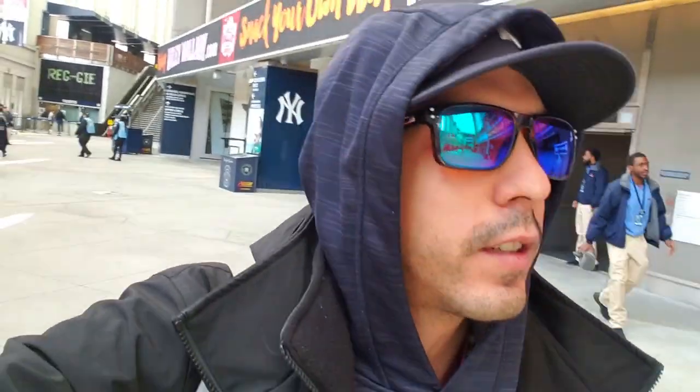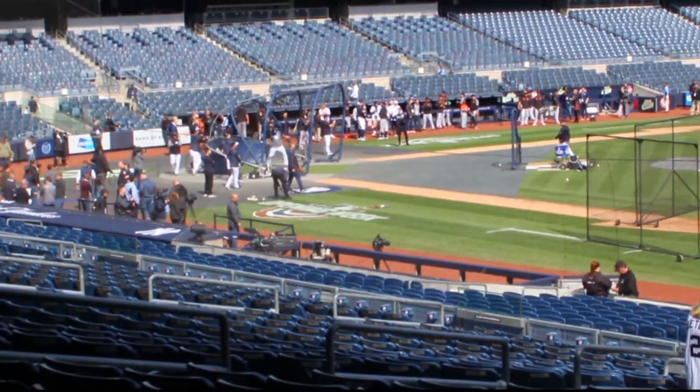And we are finally inside the building of Yankee Stadium. And we're gonna work our way over to right field, and they're having batting practice as we speak. So hopefully we can catch a ball over there, and we're on our way to right field. So let's see what happens. And let's go Yankees.